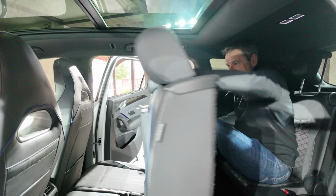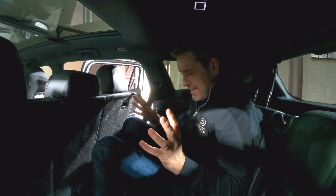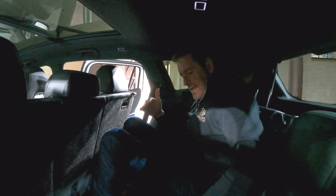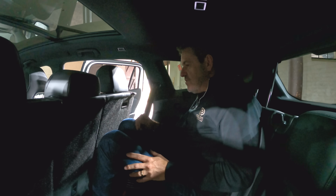If I pull these back again to kind of lock myself in, it's not too bad in here in terms of space. These seats are quite low to the floor, so it means that the angle of my legs, my seat bones are kind of like that, so I think after half an hour or so, you're going to be getting a numb bum. But it's not too bad in here.